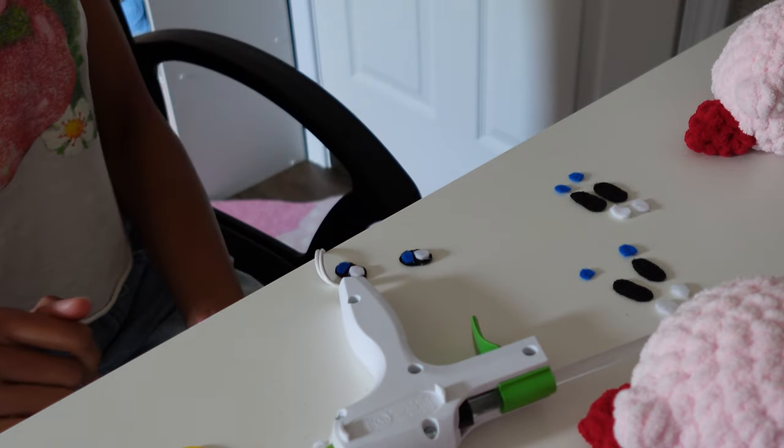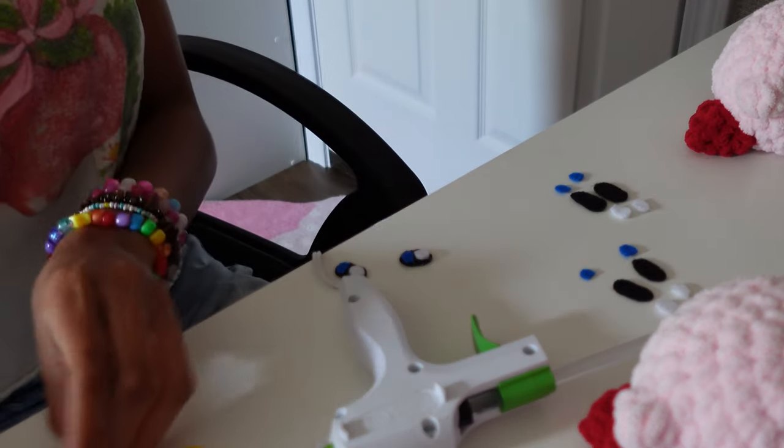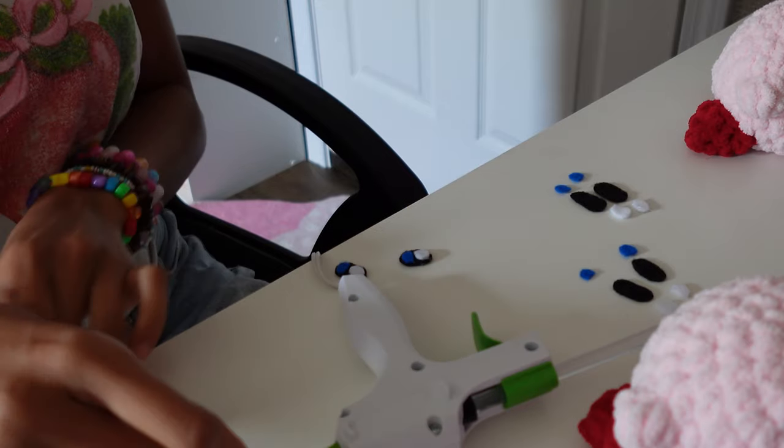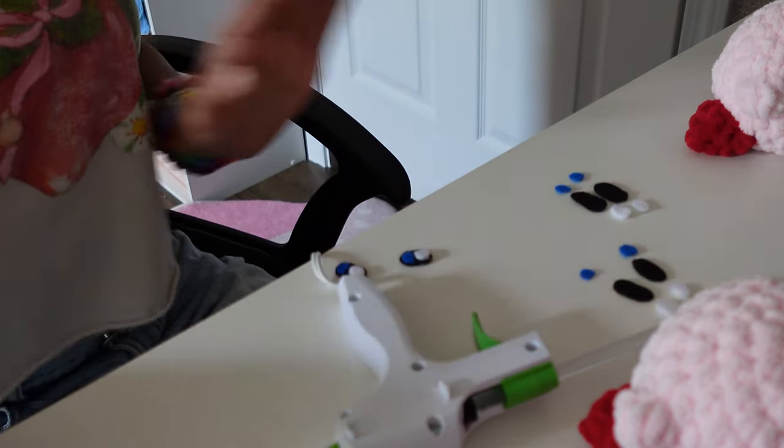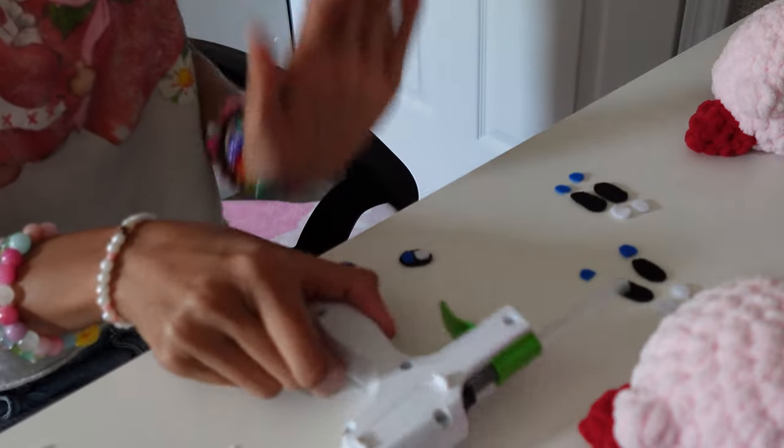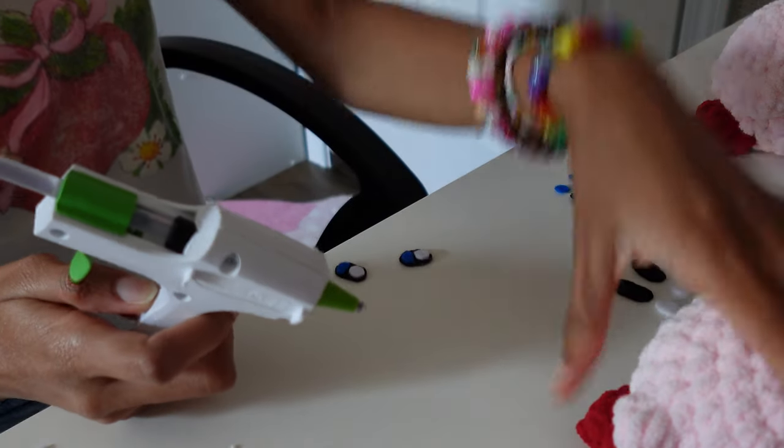The reason why I don't really like doing this part, the felt eyes and stuff. The reason I like doing them is because it gives it more detail. And it's just so tedious. So I cut out all the pieces and I glue them on top and then glue them here.